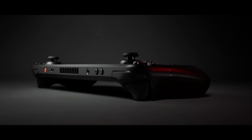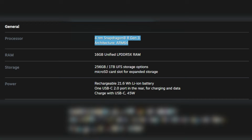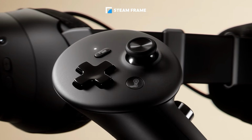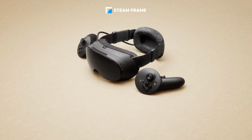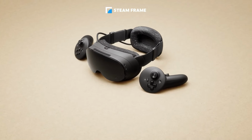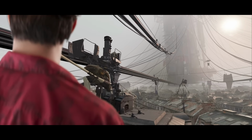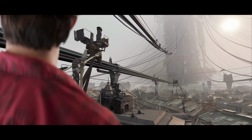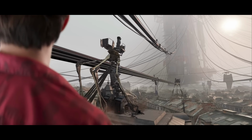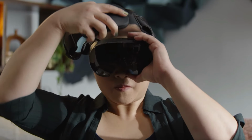By running SteamOS on ARM and pairing it with the Snapdragon 8 Gen 3 platform, the headset behaves like a full Steam Deck class standalone device, yet taps into your entire Steam library instantly. Meanwhile, high-end VR games like Half-Life Alyx stream from your PC over a dedicated ultra-low-latency link, giving you both ecosystems at your fingertips without moving rooms or adjusting setups.